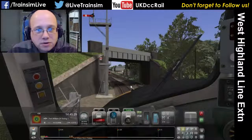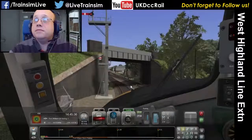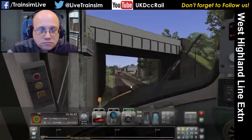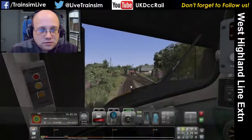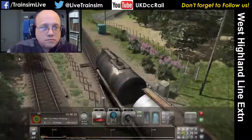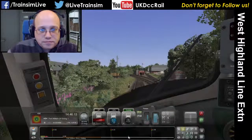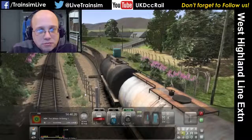I'm not sure that signal gantry applies to us, but by the looks of it, it looks like it doesn't, so I'm going to proceed anyway. And this might be a really short scenario. No, I think that big gantry is actually for the main line. Right, we changed the point, so let's just get back and pick up those wagons.